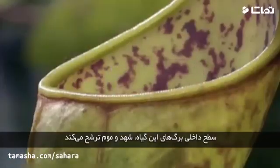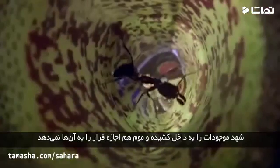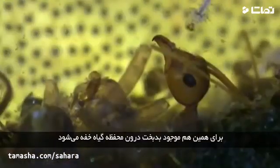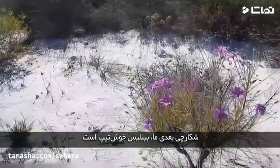The pitchers of these plants are large enough to catch frogs, rodents, and even small birds. However, Nepenthe mainly prefers insects. On the inside of the pitcher walls there are glands that produce nectar and wax. The nectar lures the prey, while the smooth wax prevents it from escaping, so the poor victim drowns inside the pitcher.